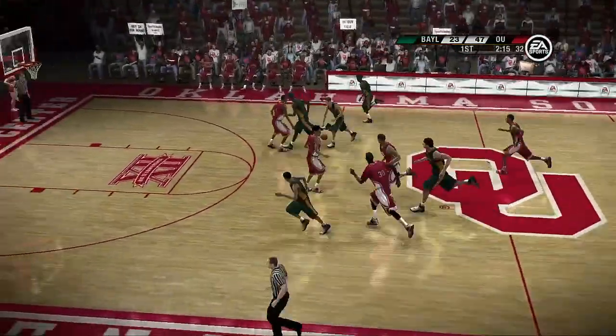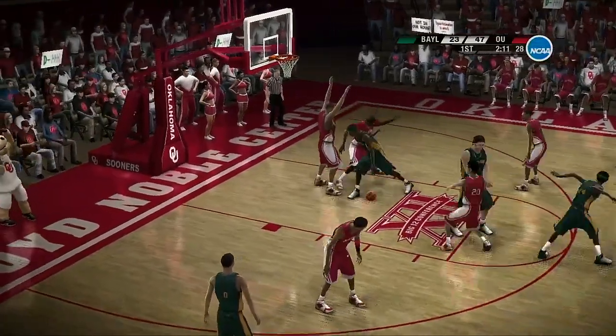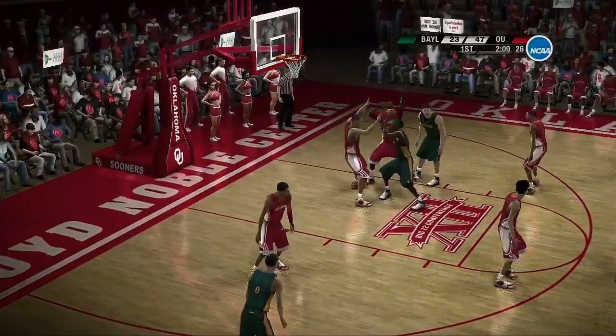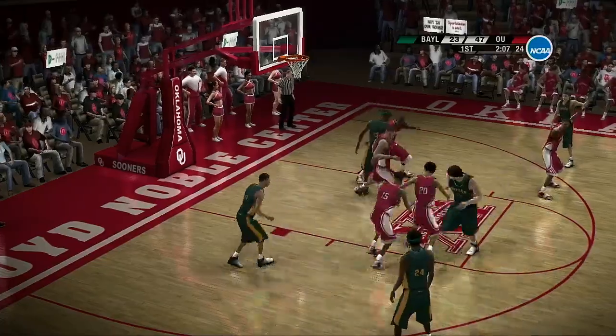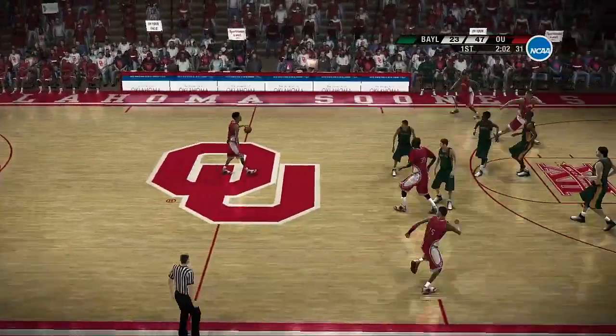Number 14 grabs it. Tries the turn, and the defense comes up with a play. What a terrific play to stop that spin move. They stripped him of the basketball. Got a little too fancy. Too much mustard there.